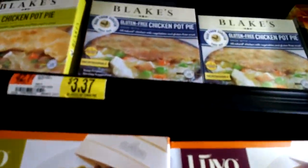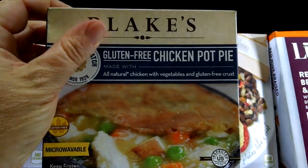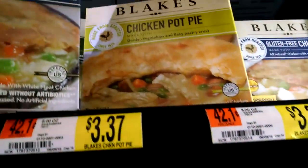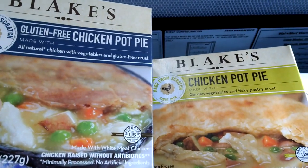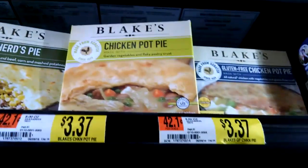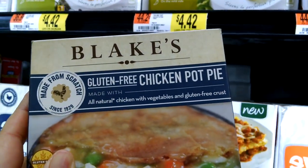But here is like the best thing in the world, this Blake's chicken pot pie. Totally awesome. But now be careful, because in a lot of stores you will find the gluten-free version right next to the regular version that has wheat in it. So you need to be very careful. But I'm going to grab myself a couple of these because these are good for breakfast, lunch, or dinner. Absolutely delicious.